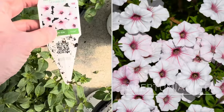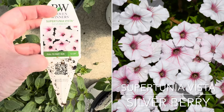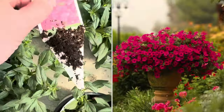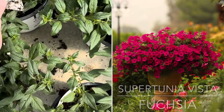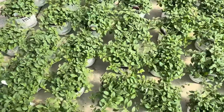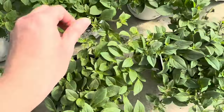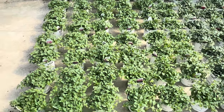This is Silverberry. Ooh, Supertunia Vista Silverberry. I might have to get some of these. 12 to 24 inches. This one is Supertunia Vista Fuchsia, 12 to 24 inches. And I will say their Supertunias have put on some growth like crazy. And then I'm sure that this is Bubblegum. Supertunia Vista Bubblegum, 12 to 24 inches, more like 36 inches. If you can only afford a couple of Supertunias, go with the Bubblegum. They will give you a wow impact for the price.